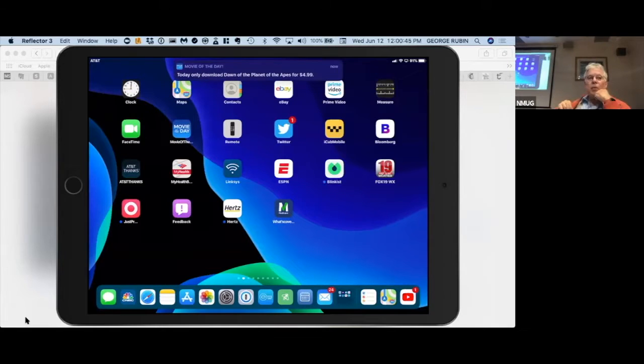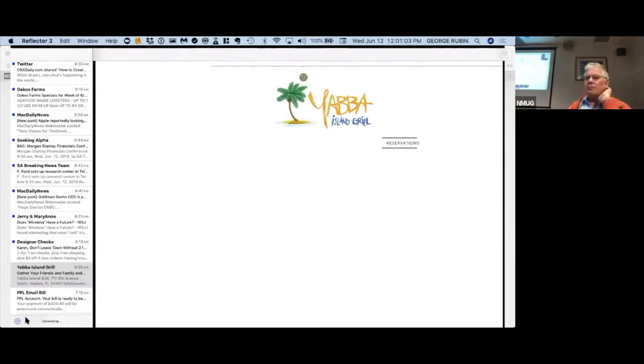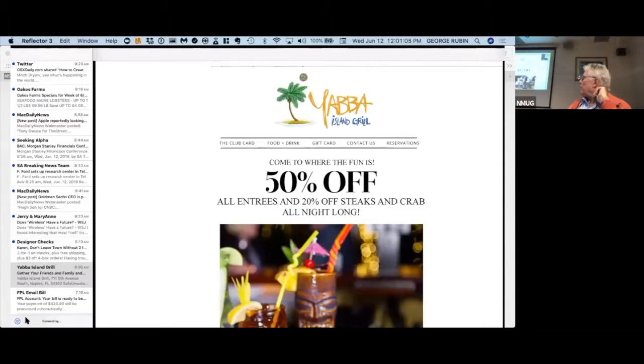If I bring up mail, Marty tried to use it for the class, and it didn't work. You couldn't see it. Here's mail, that's what it looks like in mail. That's funny, it's not showing up in dark mode on the screen, it only shows up here. You're right. It doesn't show up there. Does it show up there? Yeah, it shows up there.